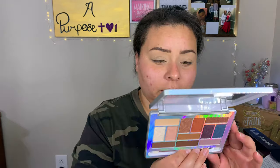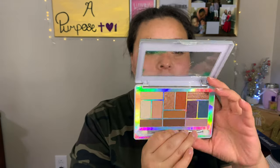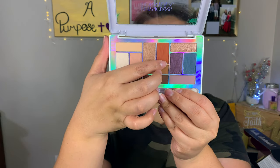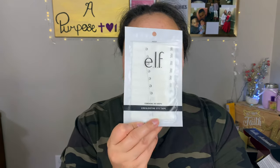I think the next shade I want to take is Heat Wave, and that's going to be this one right here, and I'm just going to put that into my crease. See, that's why I wanted to do that first. I meant to put my e.l.f. eye tapes on to get that nice sharp edge. Oh, I'm so funny.